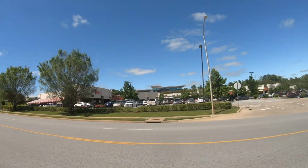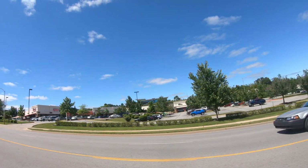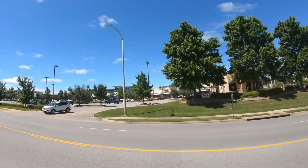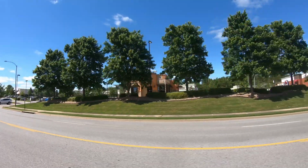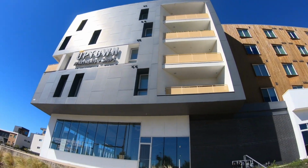All right, so we've talked about the downtown area, we've talked about the square, we've even talked about the university. Well, now we're actually here in the business district of Fayetteville, and this is a really cool area. So if you're looking for different businesses, obviously good places to eat, this is where the indoor mall is. We're actually walking down by the Uptown apartments and shops.